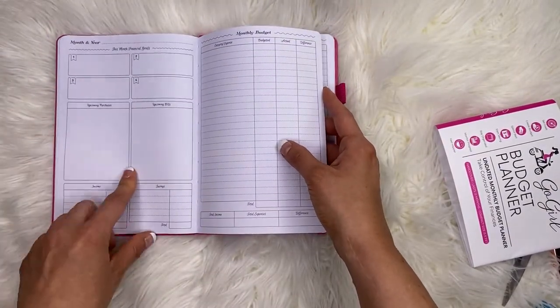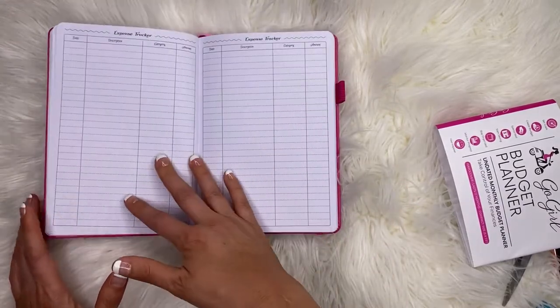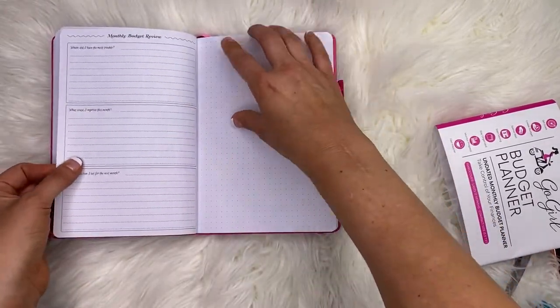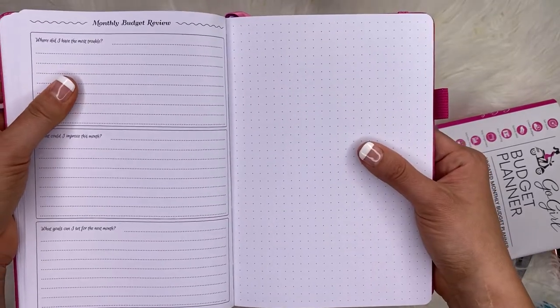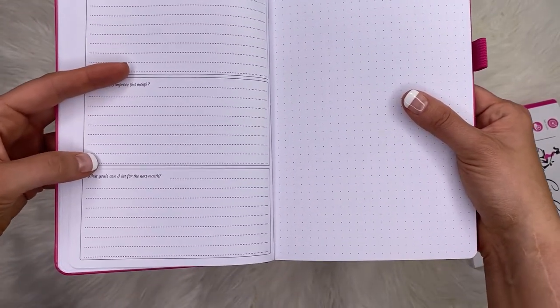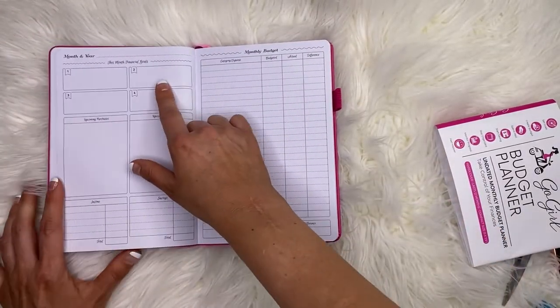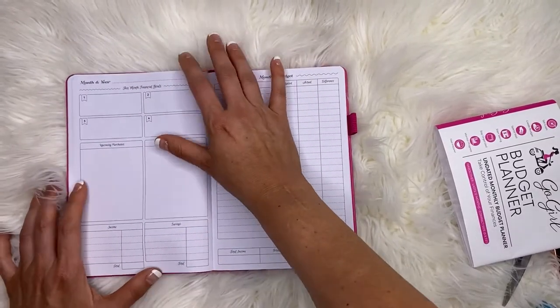Okay, so we have month and year. Monthly budget. This one didn't do a lot of time on your goals or anything. And then expense tracker, monthly budget review. This is really hard to read. Where did I have the most trouble? What could I improve this month? What goals can I set for the next month? And then you get just a plain page. And then month and year. So I guess this would be February of 2020, say.